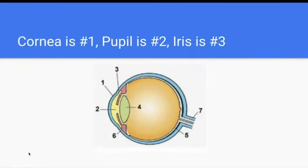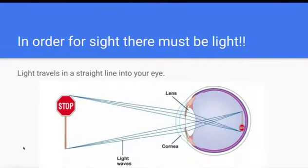So cornea. You should have the diagram from part 1 still in front of you, right? We filled in parts 1, 2, and 3, and we will be filling in some other parts as well. We might not fill in everything, we'll see, but we'll fill in some other parts right now.